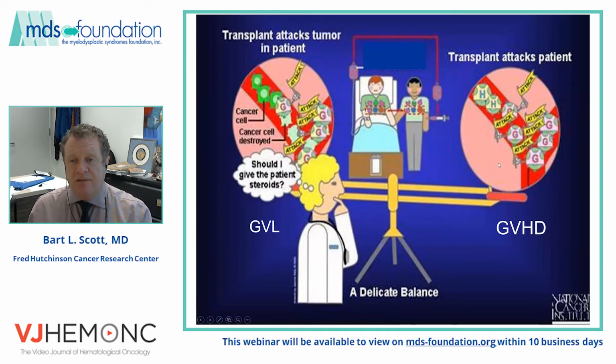Now, on the other side of that, the donor's immune system can actually attack the host body. We call that graft versus host disease. So one of the issues that we have to deal with frequently in the post-transplant setting is how do we balance this graft versus leukemia effect with graft versus host disease? And this is something that we continuously struggle with, because graft versus leukemia is a good thing, but graft versus host disease is a bad thing. So if we could separate this out, where we have lots of graft versus leukemia, but not very much graft versus host disease, that would be ideal.